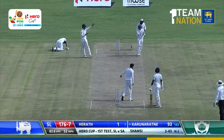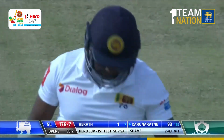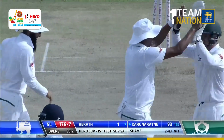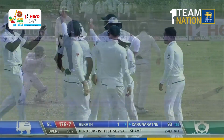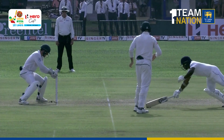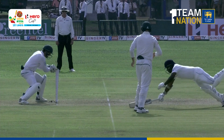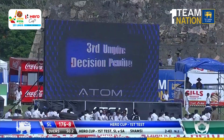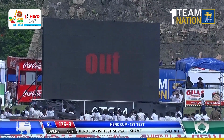Oh, yes, well done. That is well done. It was never on the single. He decided to call him and just set off Karunaratne. I don't think Herath has got there. Yes. Out. There's the confirmation of the decision.